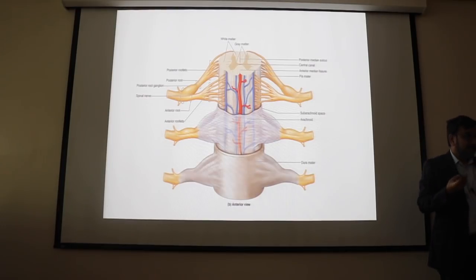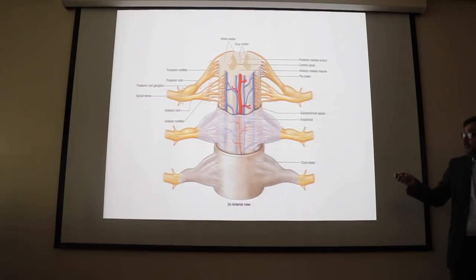So this can give you an idea of that, because the subarachnoid space is extending to the point where the two anterior and posterior rootlets are joining. The other thing which you can see, there is an anterior median fissure, there is a posterior median sulcus, there is white matter around the spinal cord, and there is an H-shaped gray matter in the center.